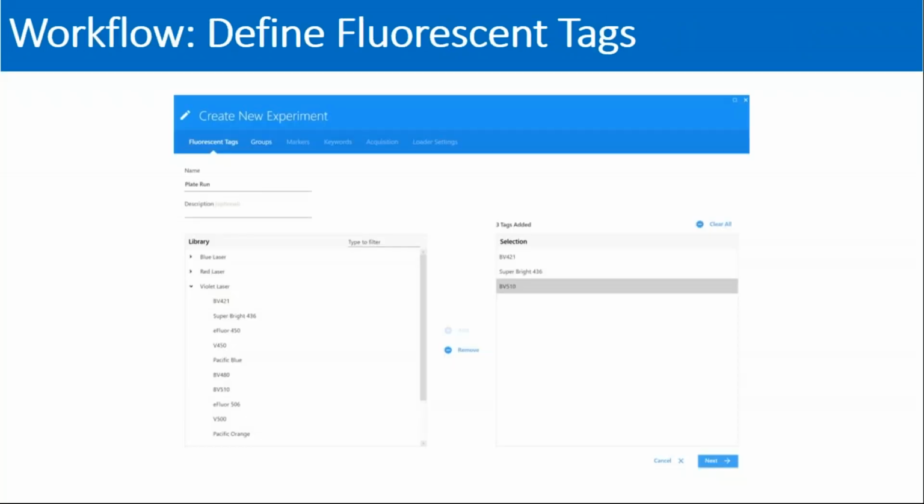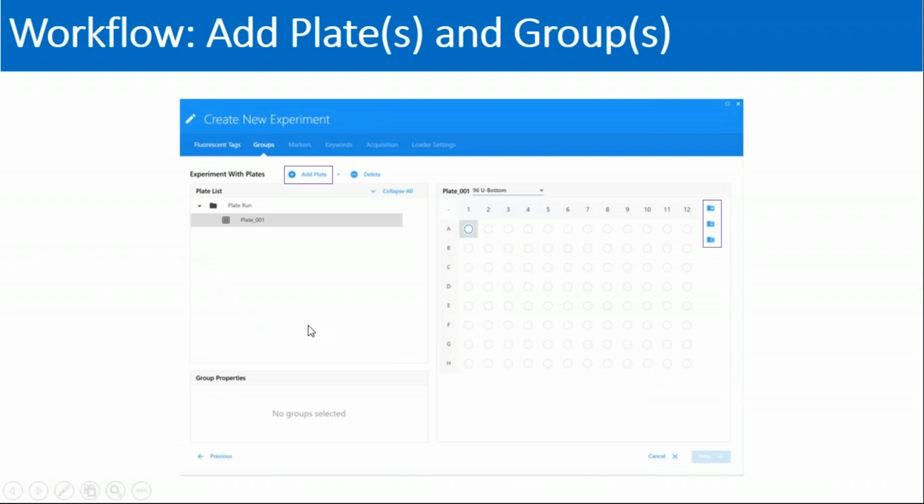So to start things off, you create your new experiment. And you can see on the top, there's all these tabs that we're going to work through from left to right. The first one is defining your fluorescent tags. You have to tell the software all the dyes that are going to be present in your multicolor samples and define them here, where I'm showing I have 3 tags defined, 421, super bright 436, and BV510.